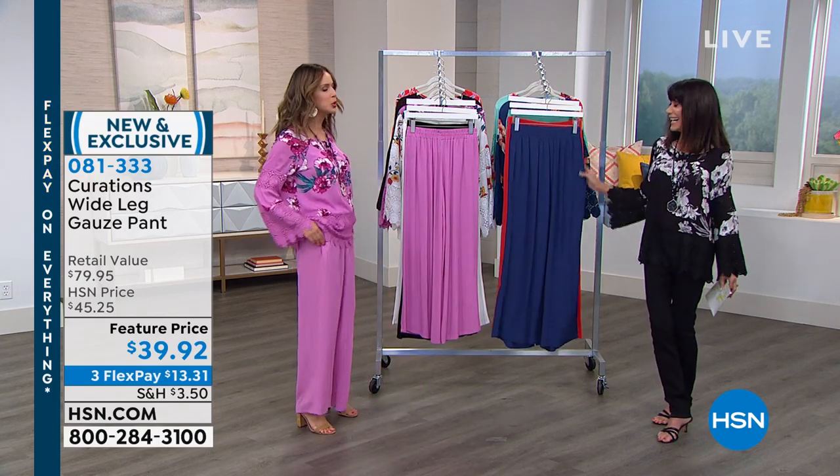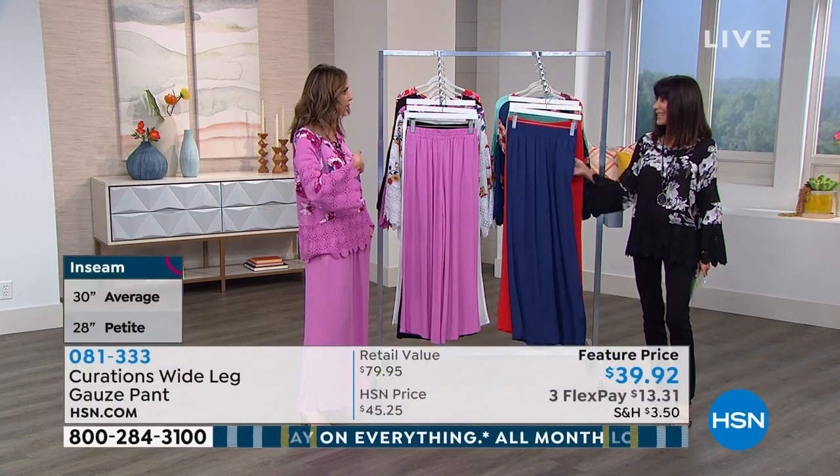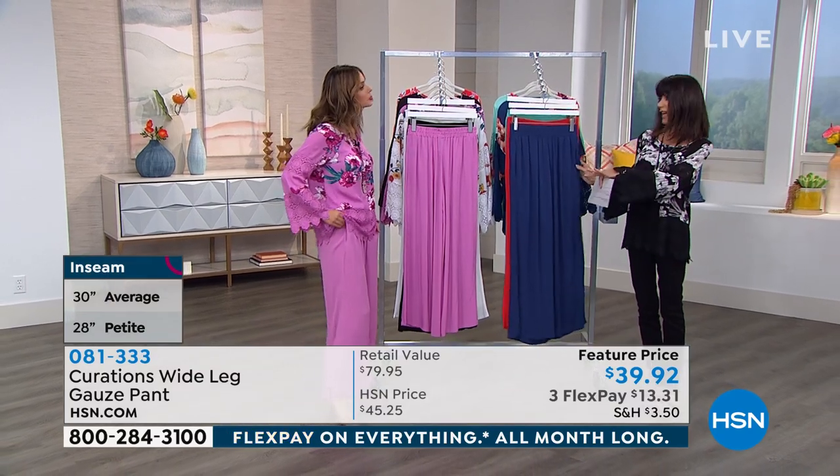You know those women that kind of walk into a space and you're wondering, like, how do they do it? What are they doing? It's pieces like this. Exactly. That's what they got. And fabrics that move like this also.